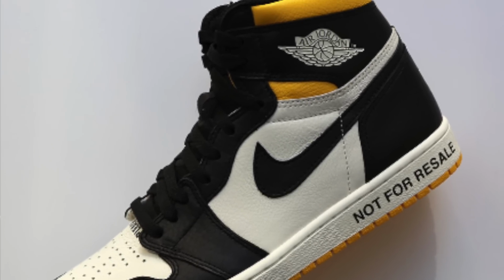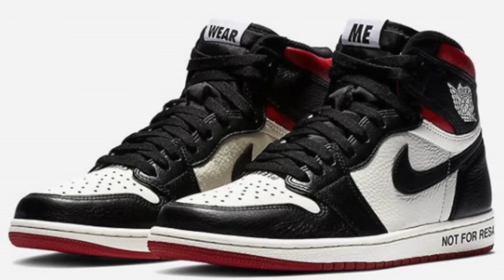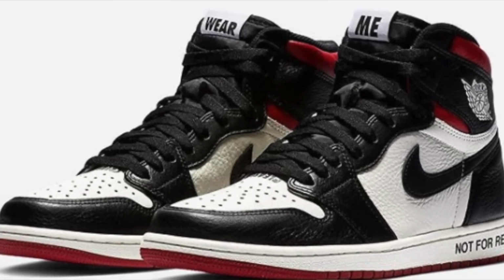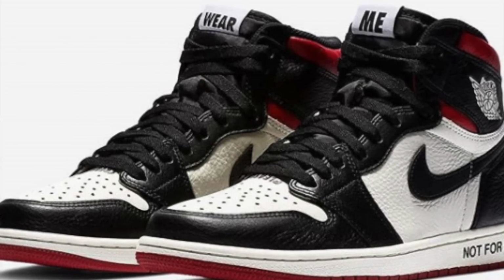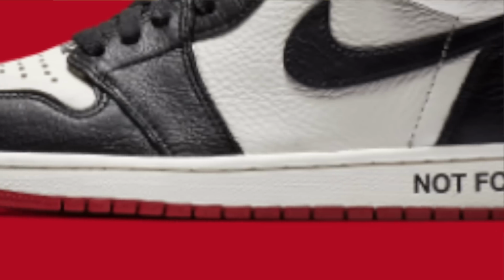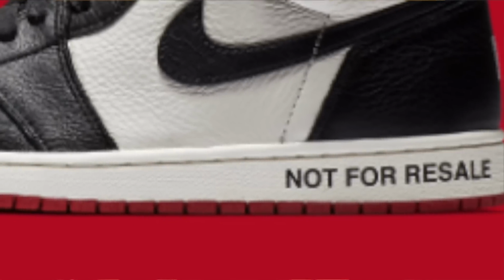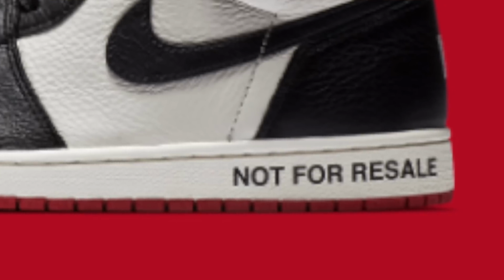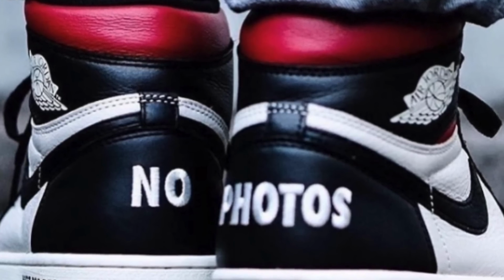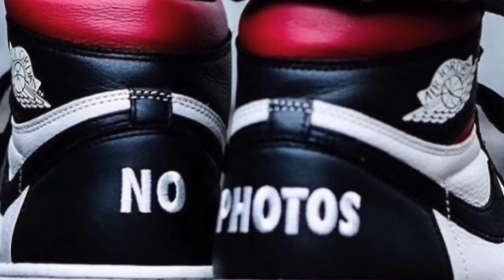So like I was saying, there is another shoe as well, and that is the red one. That's the one we're talking about today. Now, both of these sneakers, whether it's red or the yellow pair, they have unique details that illustrate a stigma for reselling these shoes or just any shoe in general. For instance, we see a message on the midsole that reads, "Not for resale." But moving to the heel cup of the sneaker, we have another embroidered text. We have "no" embroidered on the left sneaker and "photos" embroidered on the right sneaker, which ironically reads "no photos."